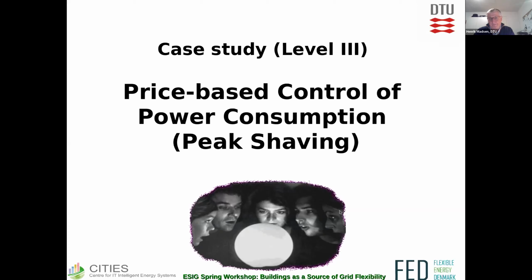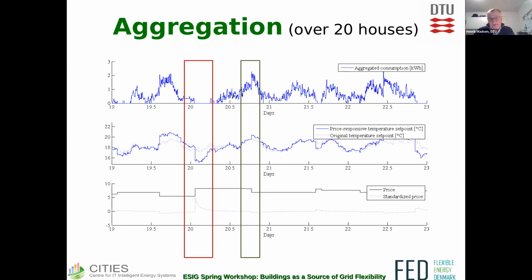One on level 3, where we assume that someone would like to do some peak shaving by sending a price signal to a cluster of buildings. And here we see aggregation over 20 buildings, where the price here goes up. I hope you can see my cursor. And when the price goes up, the load goes down. And when the price goes down, the load goes up.